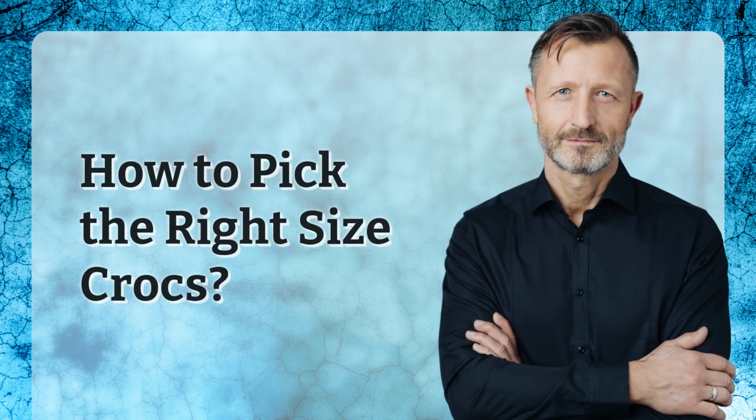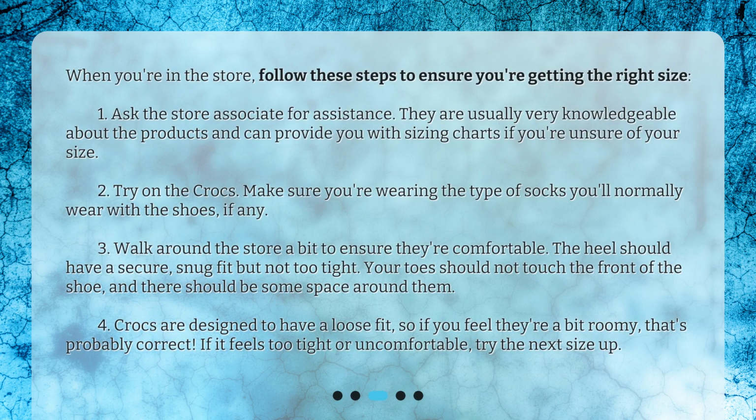How to pick the right size Crocs. When you're in the store, follow these steps to ensure you're getting the right size. 1. Ask the store associate for assistance. They are usually very knowledgeable about the products and can provide you with sizing charts if you're unsure of your size. 2. Try on the Crocs. Make sure you're wearing the type of socks you'll normally wear with the shoes, if any.